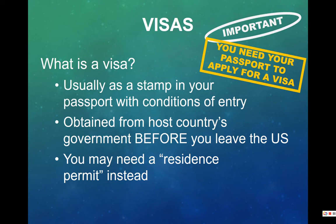Some countries, though, do instead have residence permits. Germany is an example of one of those, where you may be able to enter the country on a tourist visa that's issued when you first arrive, and then have to go through some hoops once you're there, through an application for a residence permit, to extend the length of time that you would need to stay.